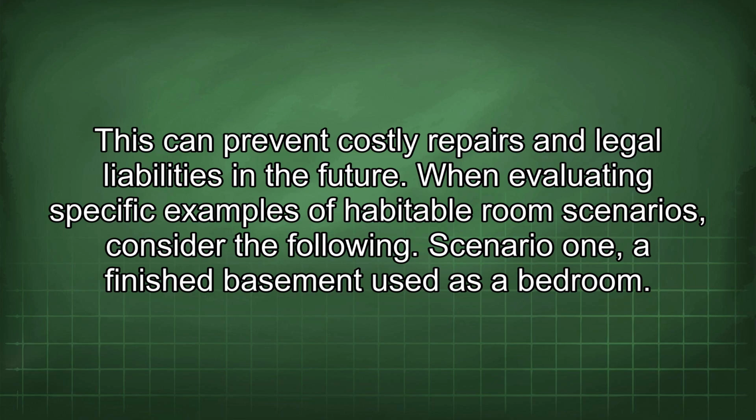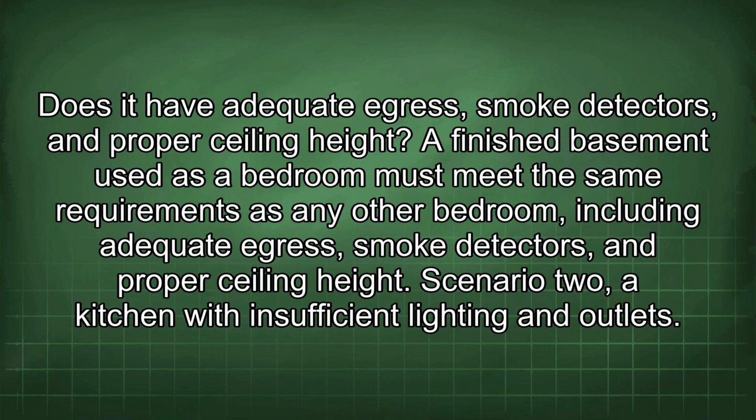When evaluating specific examples of habitable room scenarios, consider the following. Scenario 1. A finished basement used as a bedroom. Does it have adequate egress, smoke detectors, and proper ceiling height? A finished basement used as a bedroom must meet the same requirements as any other bedroom, including adequate egress, smoke detectors, and proper ceiling height.